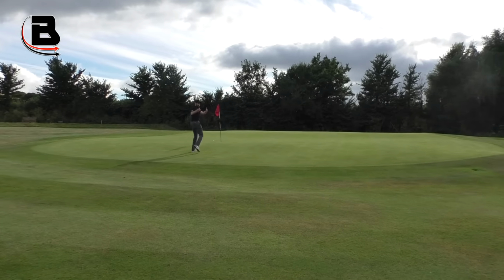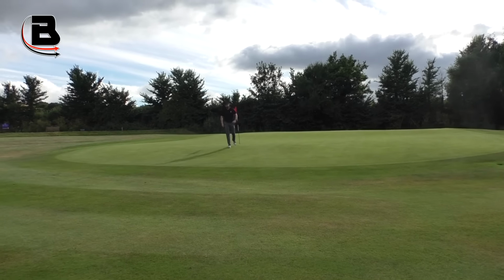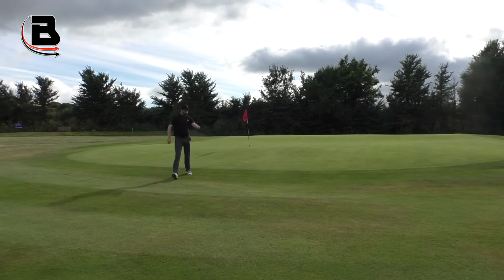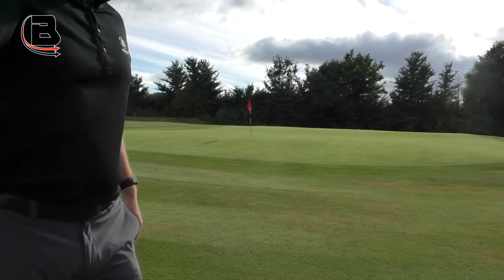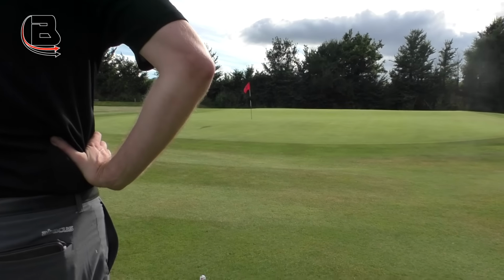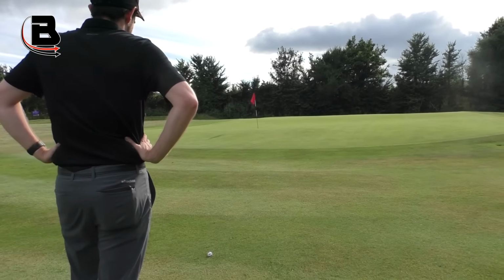Steve prowling the green. Oh, he's giving me that. I wanted to knock it in. Great shot. That was the right strategy, which made it look a lot easier than it was. Thank you. I wanted to knock it in though. Put it back if you want. You can give me this and then you can do what you want. Yeah, you're right, mate. You're alright.